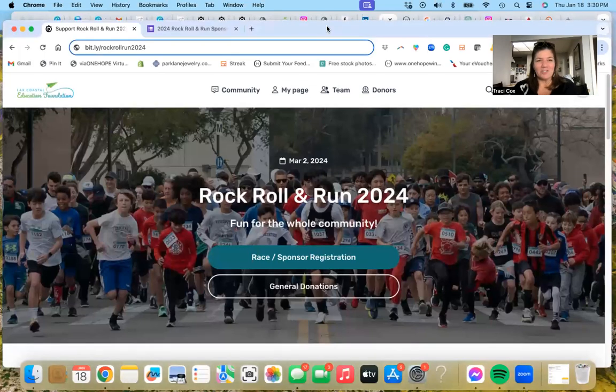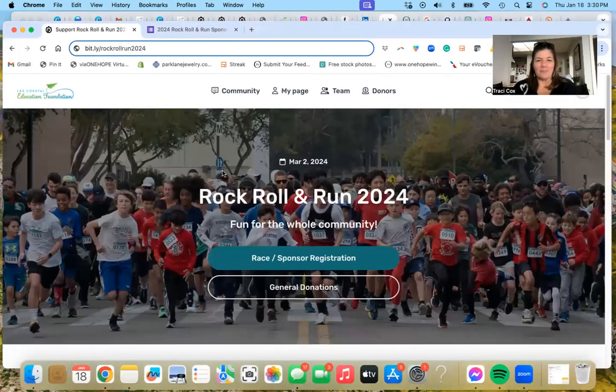We have an online registration called Pledgeit.com. I actually have a bit.ly for it. So a bit.ly is just a short code and a short link. bit.ly/rockrollrun2024. And I have a QR code that we're going to put on our pages.